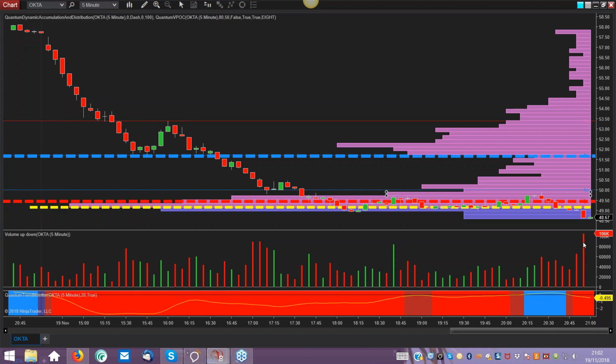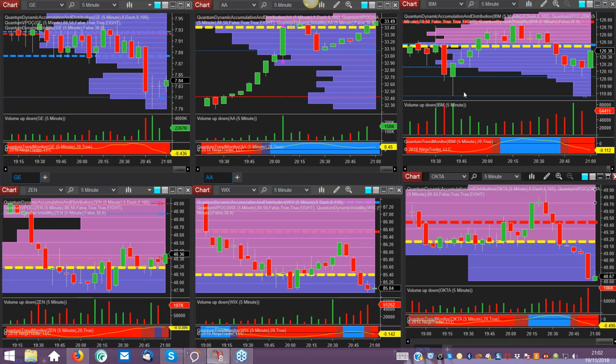We've got some decent volume coming in here as well. So some pretty decent selling under this candle here. Looks as though it may be breaking further to the downside, but we've literally come to the end of the session now anyway. So the market's actually closing now.